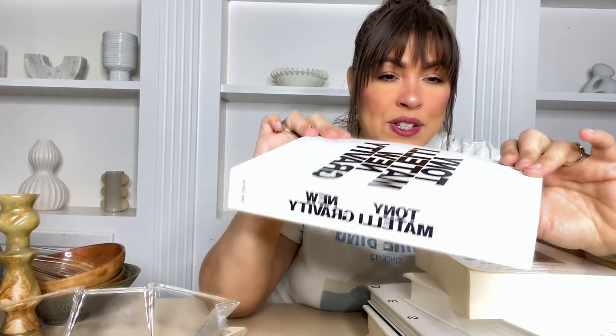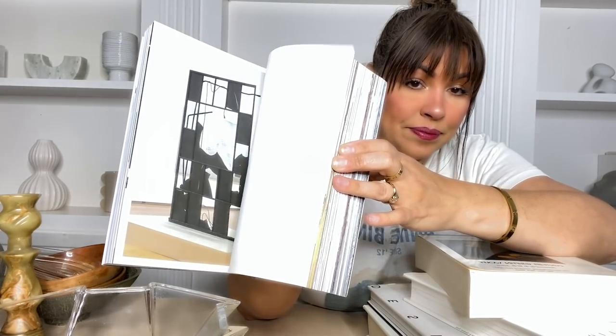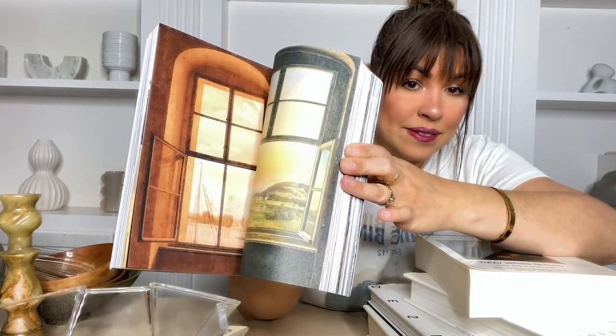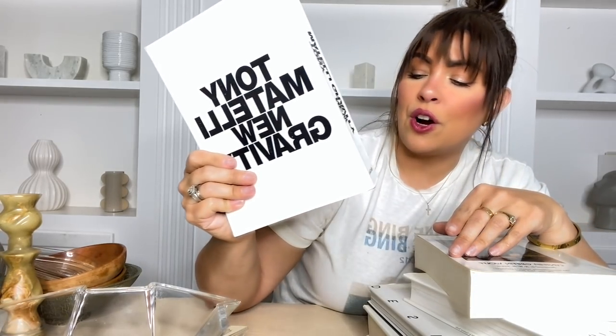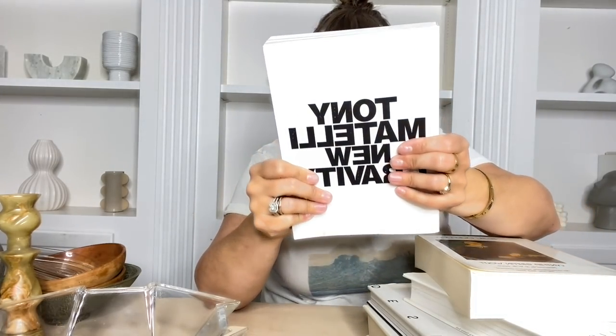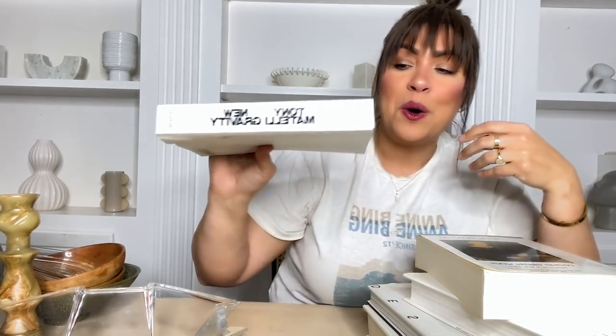Look at this book. How aesthetic is this book? Then I started opening it. You guys see that? It's an art book on Tony Metalli's artwork. His work is featured at the Davis Museum at the Wesley Museum. I found this book and I just fell in love with the cover first, and then I opened it up and I was even more surprised, and the book was $1. $1, there's just a little bit of dirt in the back, but who cares? We are going to really style this book and make it look so nice on my coffee table.